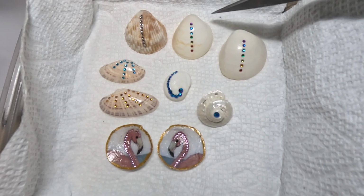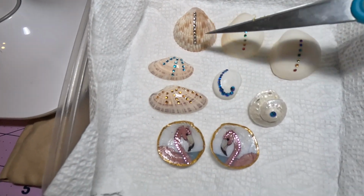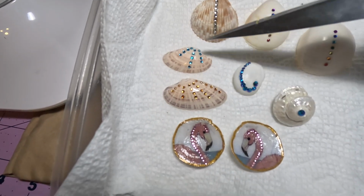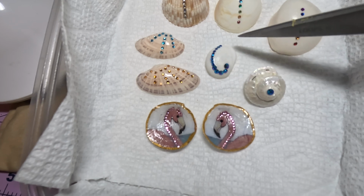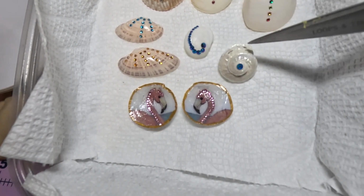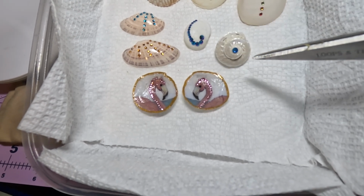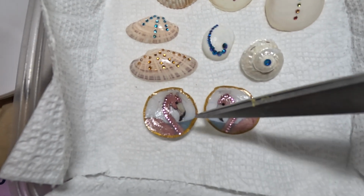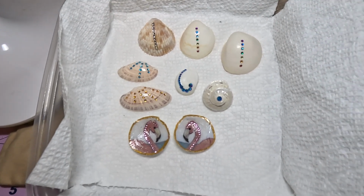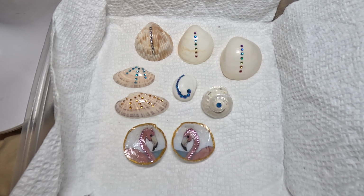We have 2 egg cockles here, done with the little line of rhinestones in the chakra colors. An Atlantic cockle, 2 Venus clams with some starbursts in the rhinestones. How cute, little baby's ear with the swirl match. Then we have a long spine star shell that's had some of the outside removed so you can see some of that great mother of pearl inside. And our cute little decoupage flamingos. And there you have it. As soon as these are sealed, they'll be put on necklaces and added to the store.